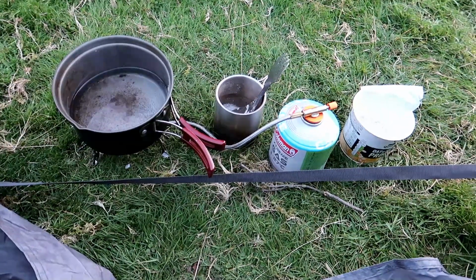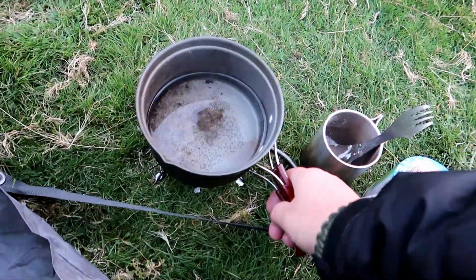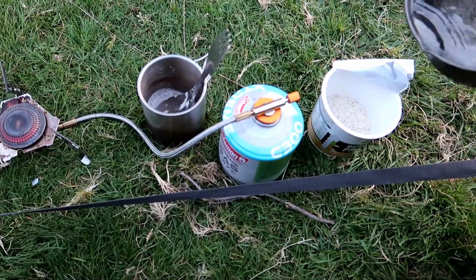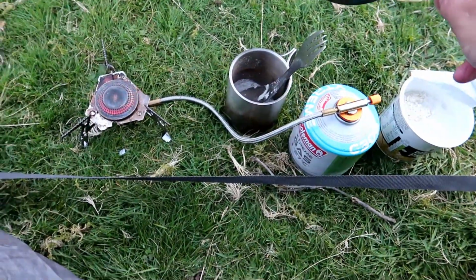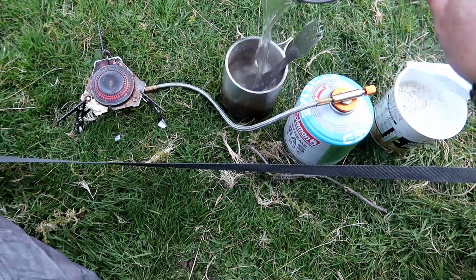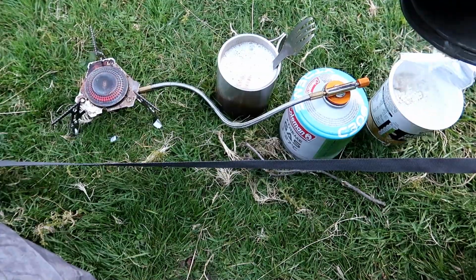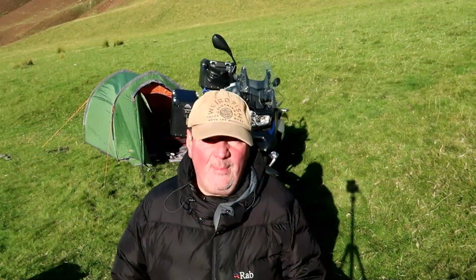Right, well, I think the water's thereabouts. Enough for me porridge. Oh, just enough. Look at that. Brilliant. So anyway, I'm going to get packed up.